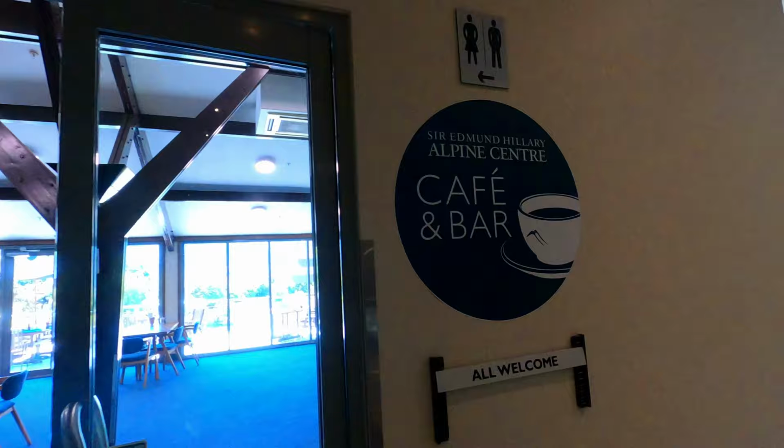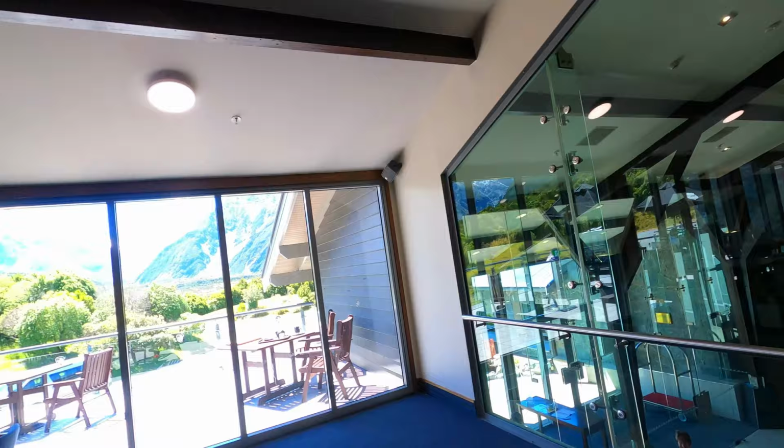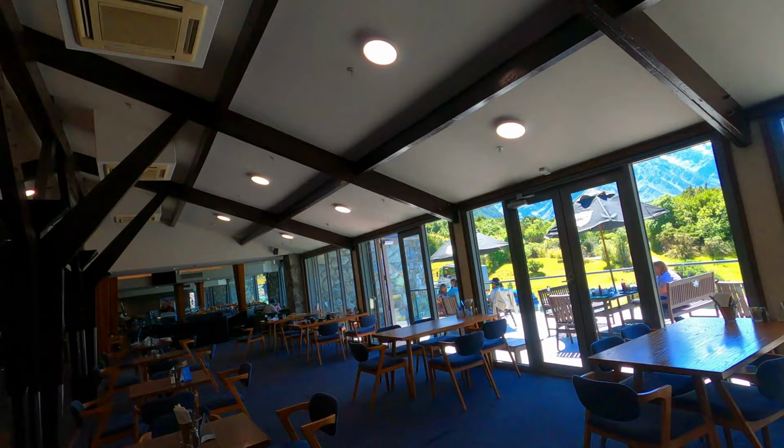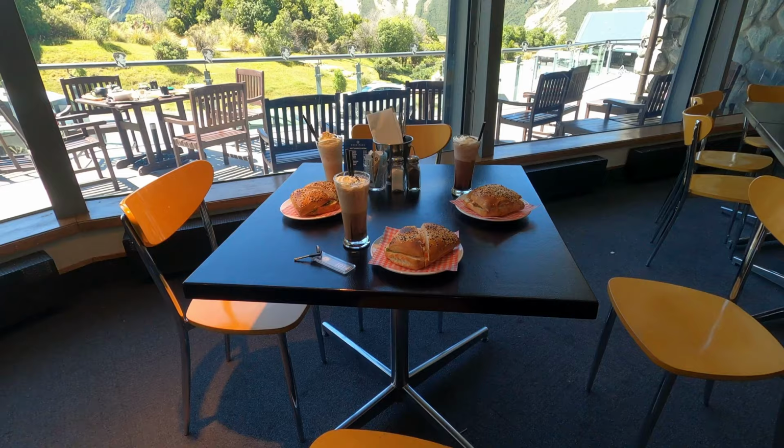The Sir Edmund Hillary Cafe, before COVID-19, used to be open for longer, but now, due to COVID, it is open from 10 a.m. to 3 p.m. The cafe also has a wide range of delicious meals and drinks to choose from.